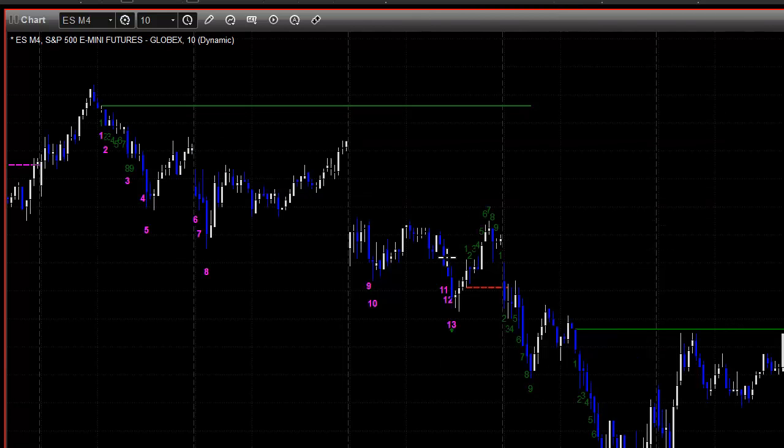Thursday was a little more interesting. At least it gapped down and kept going. And actually on the 5-minute chart, the Comer gave us a 13 buy signal.